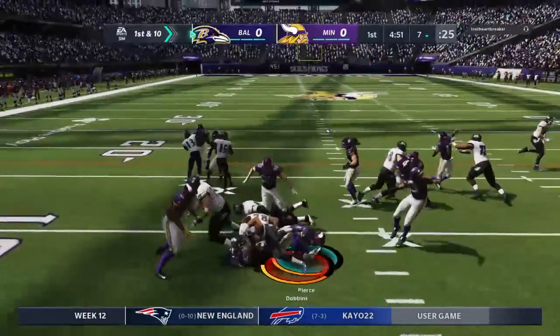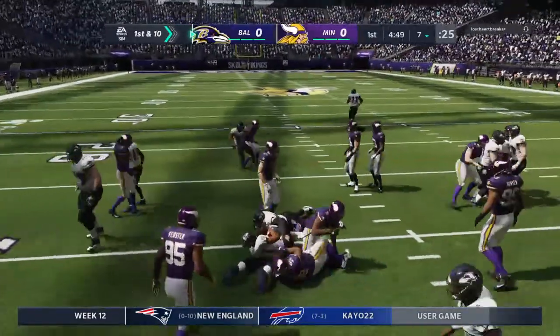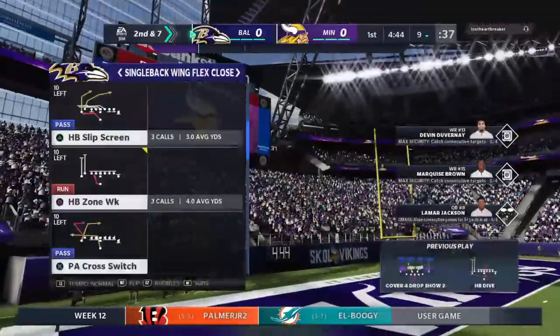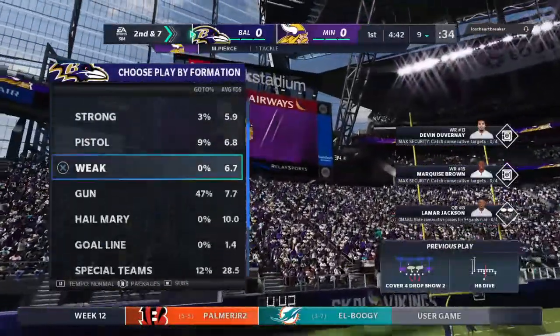They'll run for the first time with J.K. Dobbins. And he's going to be taken down shy of the 10, right around the 9-yard line. 3 yards on the pickup there, and it'll be 2nd down.